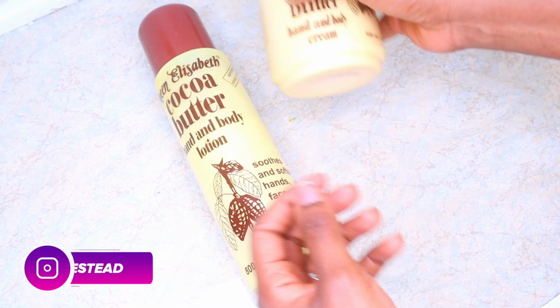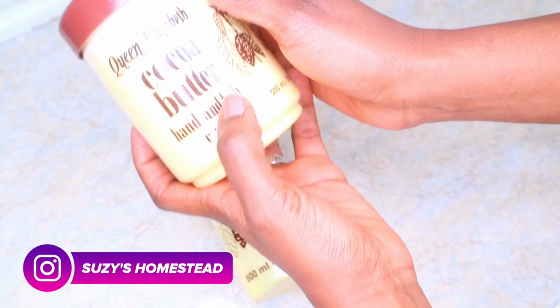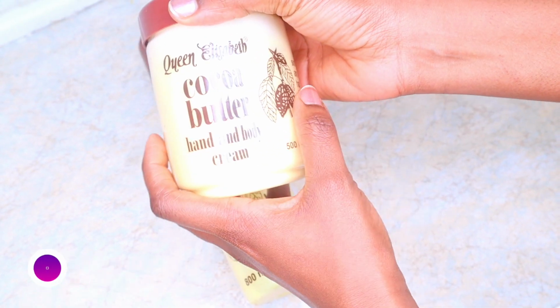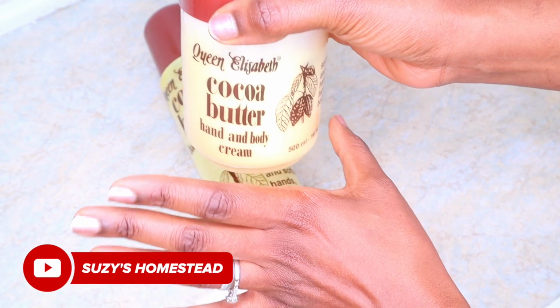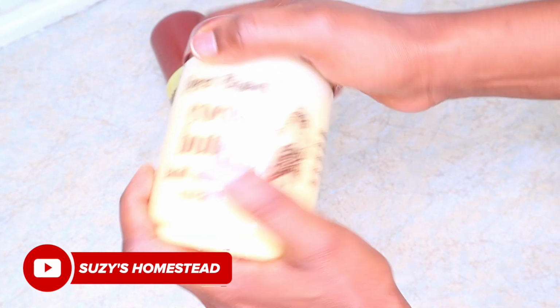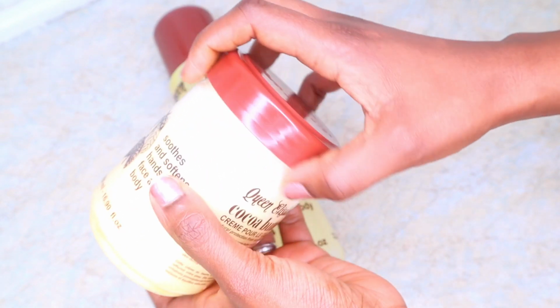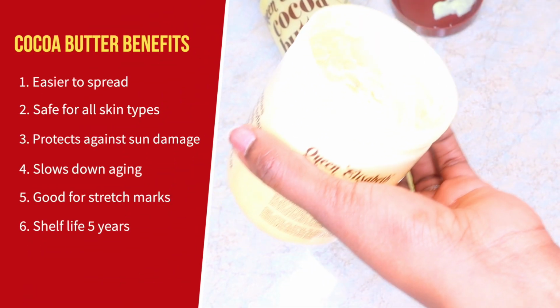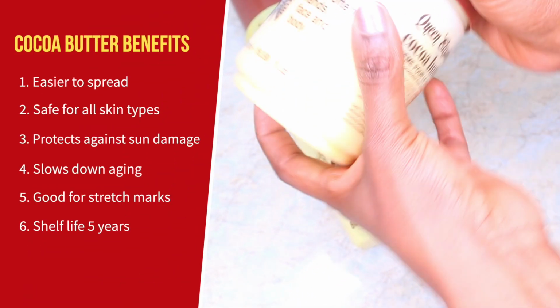Let's start with this amazing Queen Elizabeth cocoa butter. We don't have cocoa butter in its purest form, but this is the next best thing. One thing that is so amazing about cocoa butter is that it is very easy to spread, especially this Queen Elizabeth cocoa butter. Let me just show you.